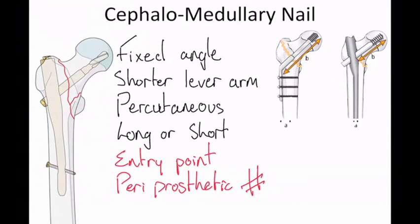And what do we mean by lever arm? Well, if you tuck your elbow into your chest and then hold out your palm, if someone was to give you a heavy weight, you'd be able to have greater control of that than if you were to fully extend your arm and they were to give you the same weight. So it's a more stable construct.